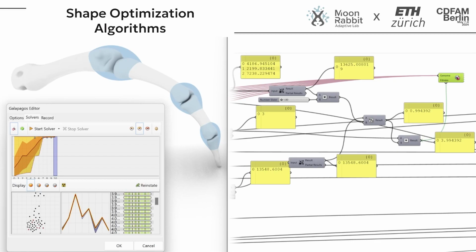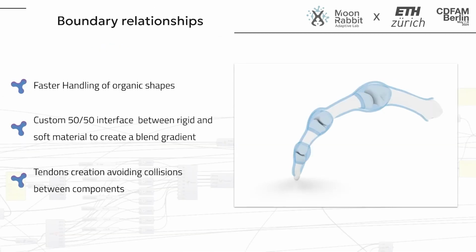Let's identify the minimum characteristic element that can actually inform our design. So we understood that the capsule was the element that was ruling all of them. Once we identified this one, we created a shape optimization algorithm in order to create the best fitting of the pulley, because we wanted to minimize the volume, but we didn't want any clash between the components. So doing this, the best way was to create a shape optimization algorithm. We created the pulley and so on.